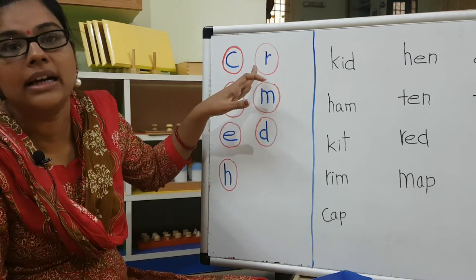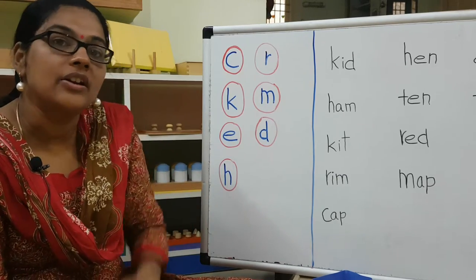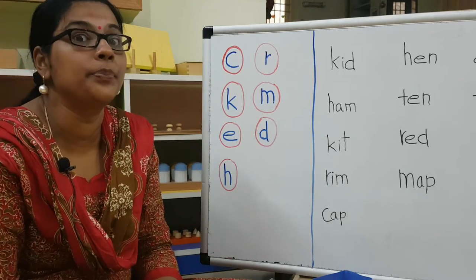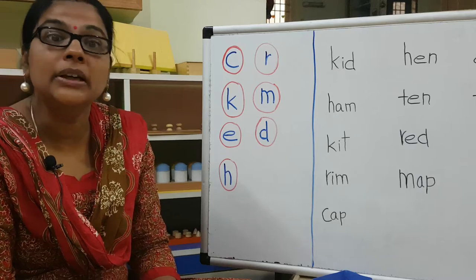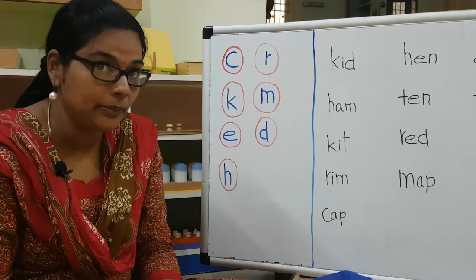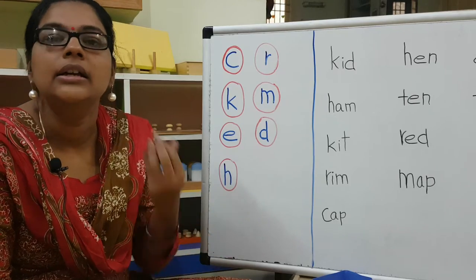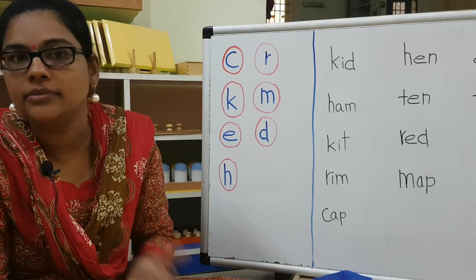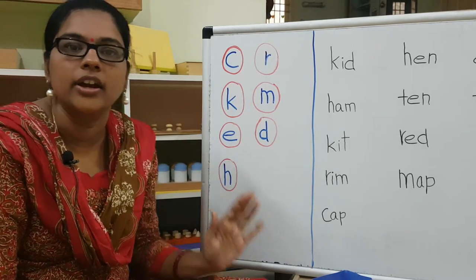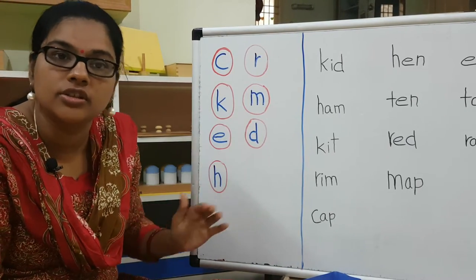Then r: rat, road, raspberries, ring, ribbon. Then where did we see milk, milkshake, mango, mother, mummy. Then we saw the dog, den, dolphin, drum. Okay, fine. Are you all clear? Now you know the sounds, and you'll be able to tell the sounds once you see this letter, right?